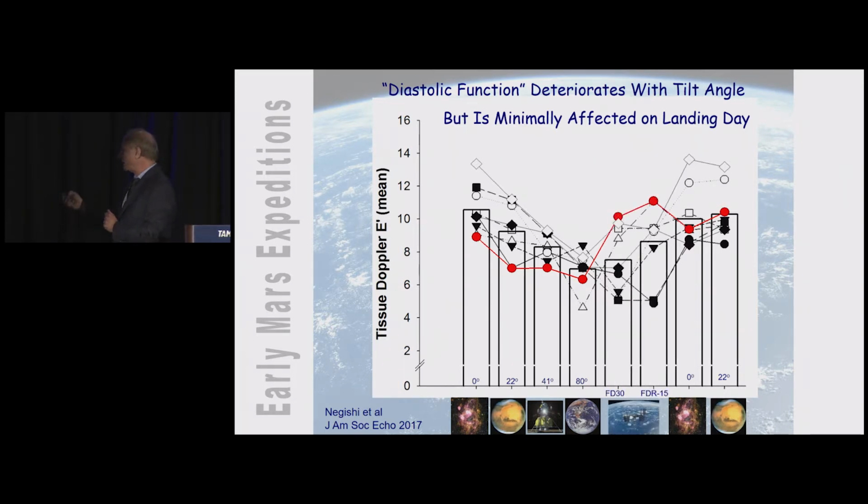During flight, these are the data. What you can see is quite interesting. When we first made the measurements at about 30 days, it looked like the filling had deteriorated. And that's because the astronauts don't have as much time to do their countermeasures when they first get there. It's quite busy. But over time, over the 6-month period, they actually started to restore cardiac function towards normal.